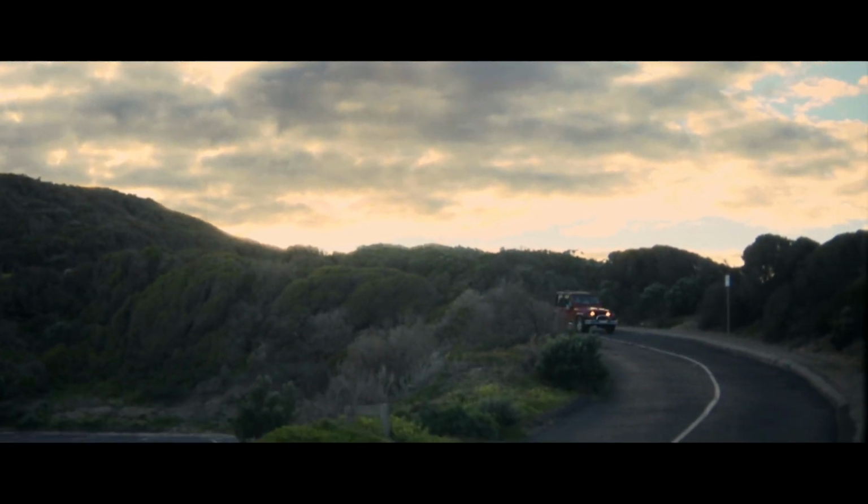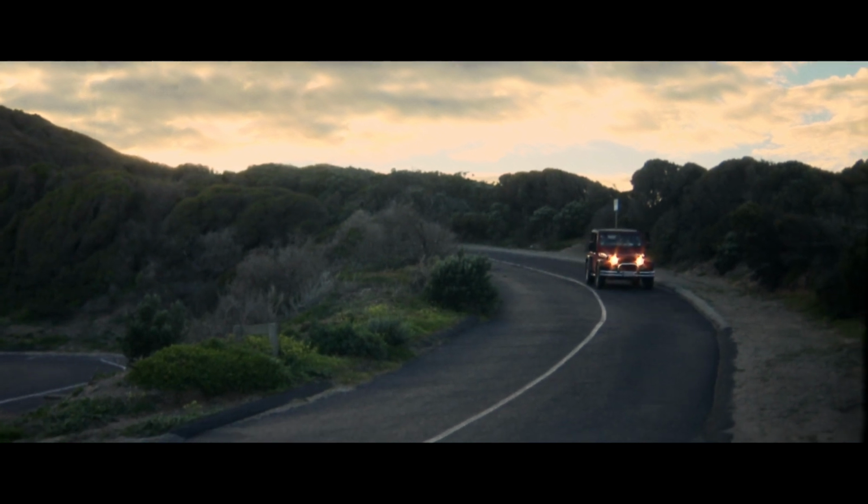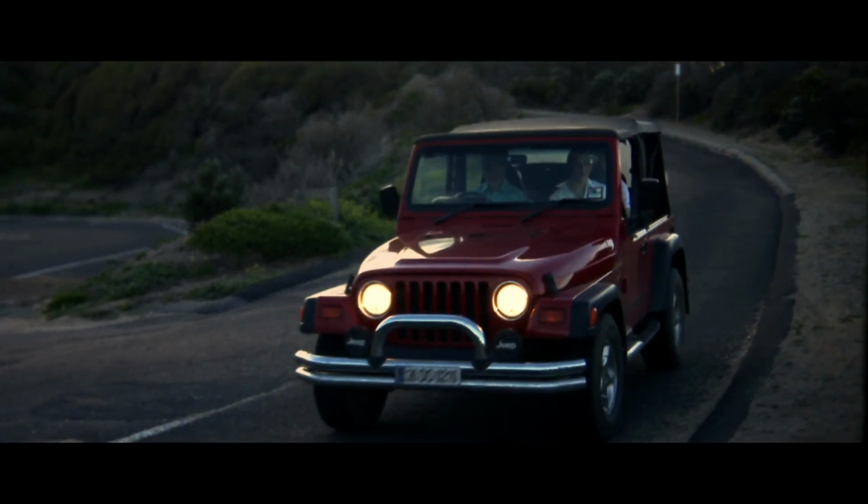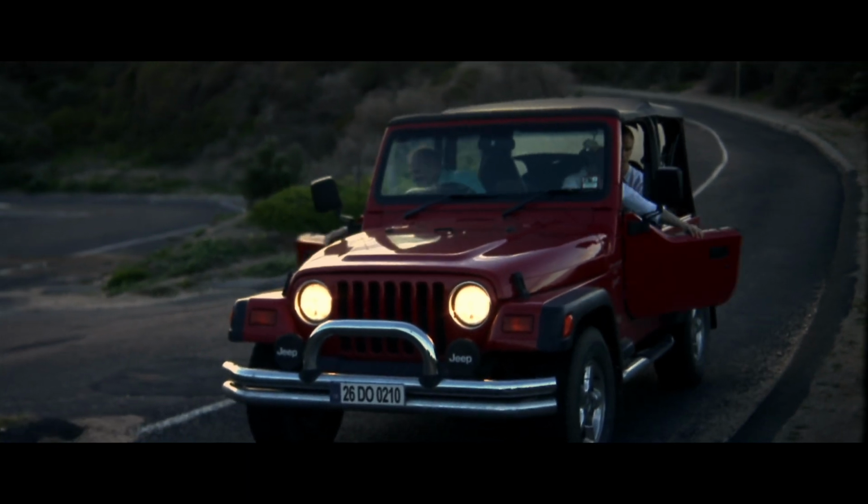The sky's replaced there, so we shot the sky and then we went back and shot it again at a different exposure and then had to replace it. And again, that number plate is replaced.